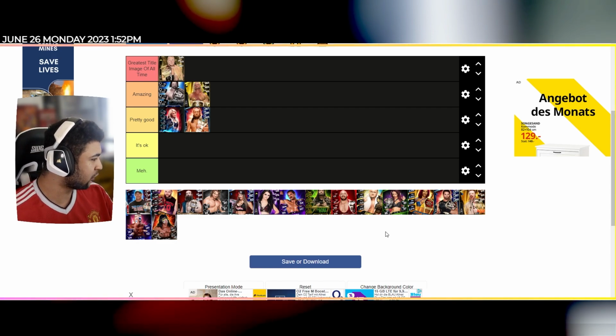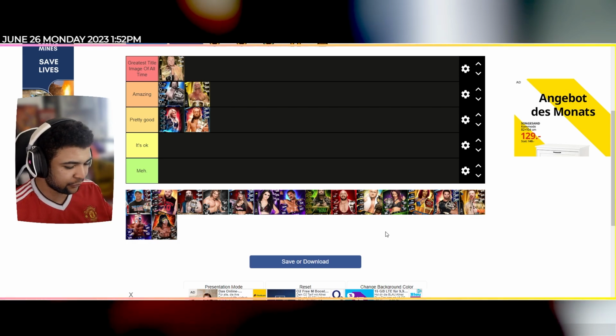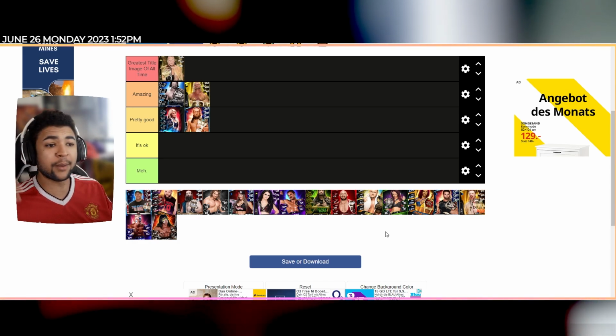Next one is John Cena's PCC card. My mate Josh actually managed to get this card. This card was from a PCC event where John Cena went up against Rusev.